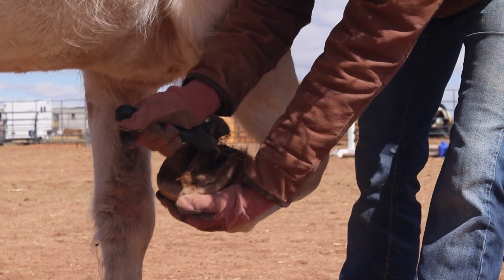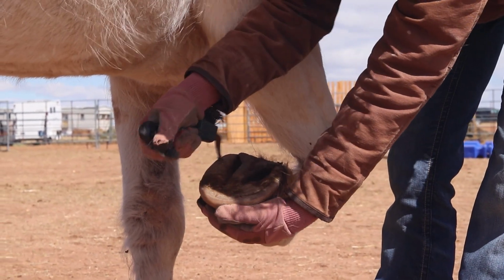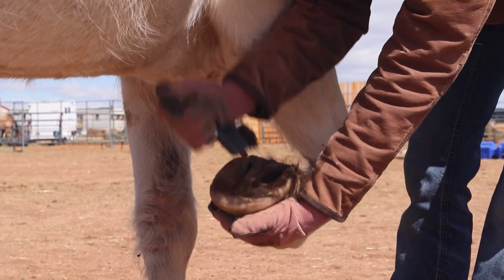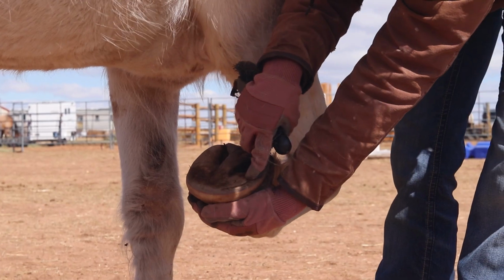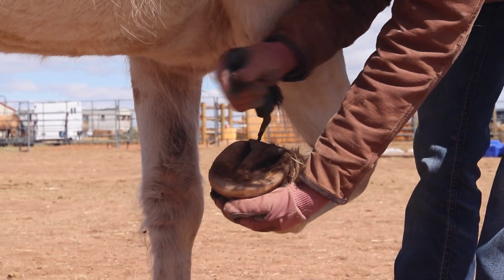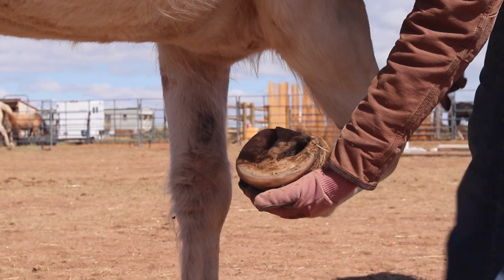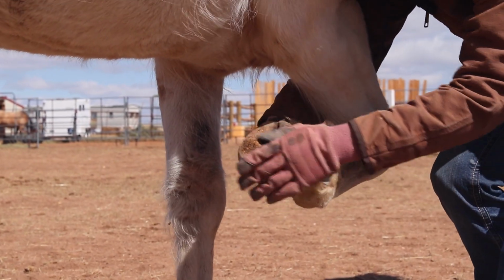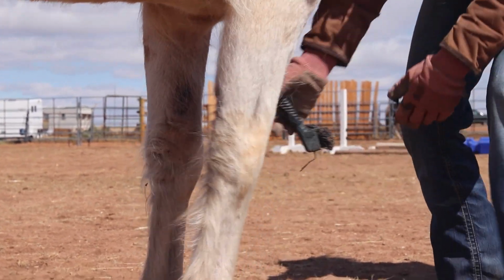So as I'm picking, I'm looking at frog health. See how well is she shedding out? Does it look like she's been having recent trims? You can kind of tell she's got this nice bevel here. Is there any white line separation? Any signs of thrush, which is a yeast infection? I don't see any of that on her. She's comfortable having her foot handled, which is good.